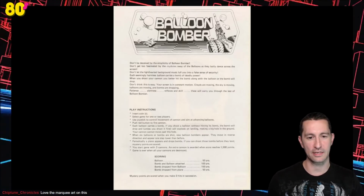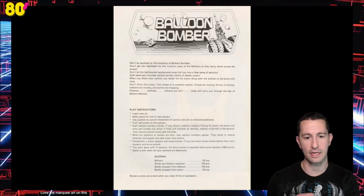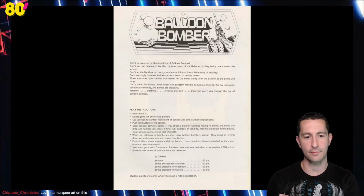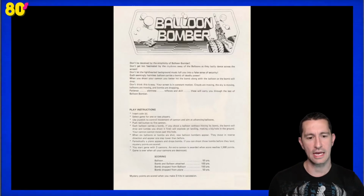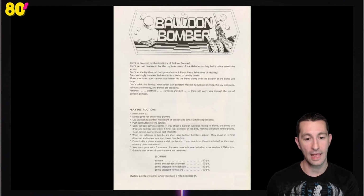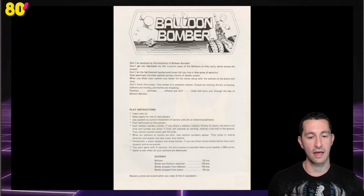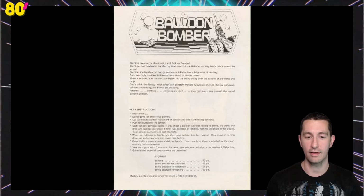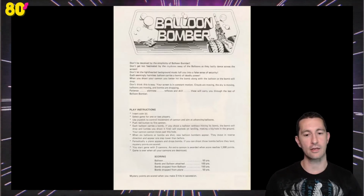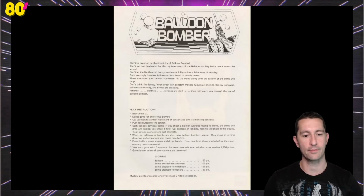All right, so for play instructions, insert a coin, push 1 or 2 players, use the joystick to control the cannon and aim at advancing balloons, push the red button to fire. Each balloon carries a bomb. If you shoot a balloon without hitting its bomb, the bomb will drop and will explode on landing, making a big hole in the ground. Your cannon cannot move past the hole. Okay. When 6 balloons or bombs are shot, a new balloon bomber appears, and they move in reverse direction and appear 1 step lower than before.